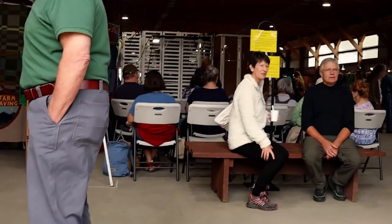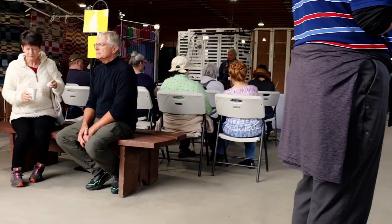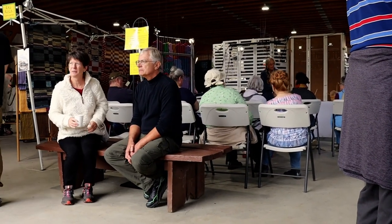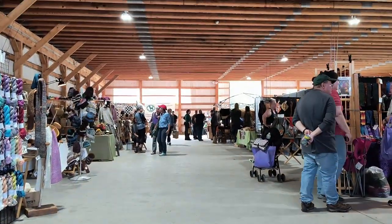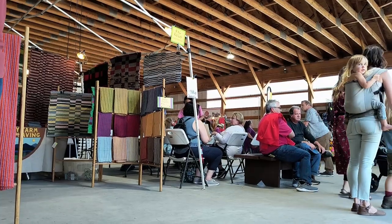Over at the vendor pavilion, we have a drop spindle demonstration in action. It was pretty crowded, but still very walkable. I managed to snag some dye and a larger foam stab pad for some felting. I missed a natural dye class, but here's a glimpse of a class on making your own enamel buttons.